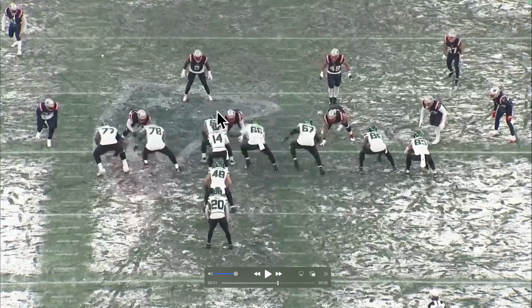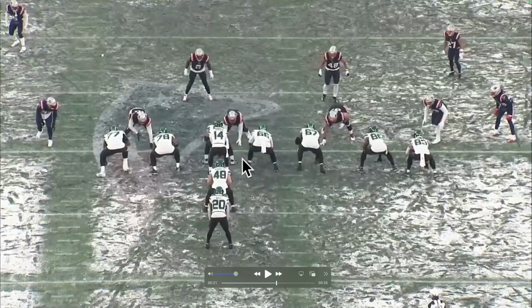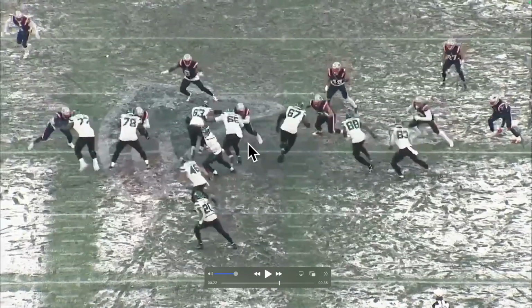Harder for him to get across my face and harder for him to get to the second level. And so right here, he plays back, and he plays all the way out to the B gap. Okay? He lined up in the A gap right here, and then when this guy started out, he jumped out here, and now he's all the way in the B gap. He took himself out of the play pretty much.